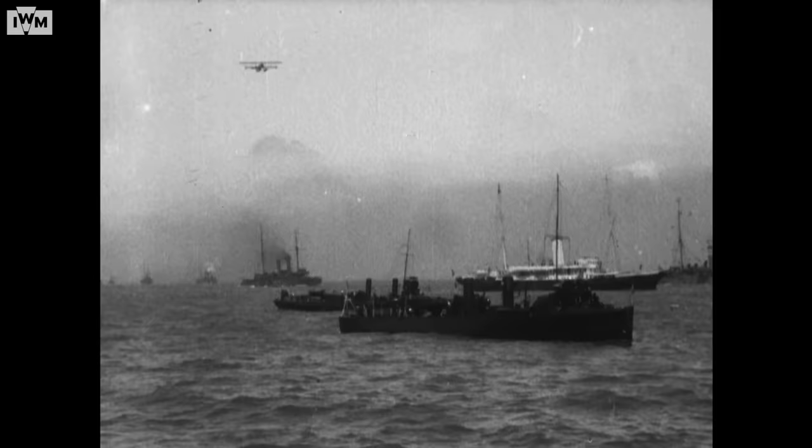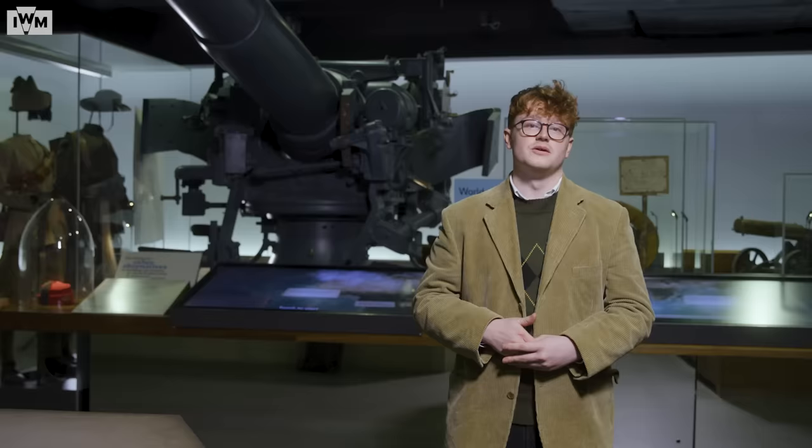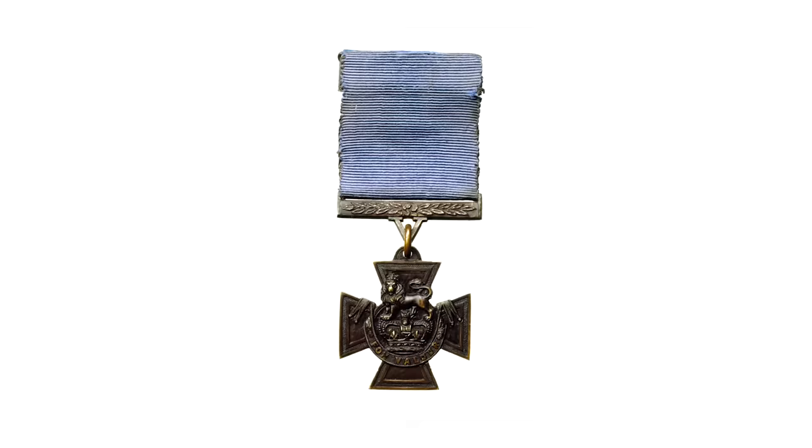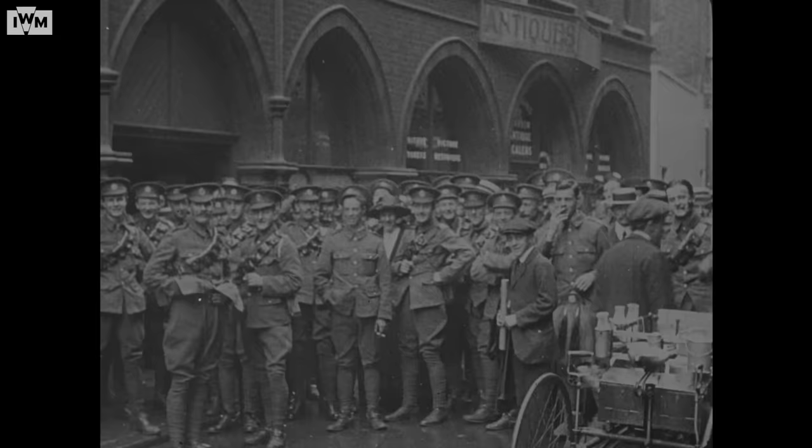After the battle, HMS Chester returns to port in the River Humber, and injured persons are taken to hospital in Grimsby, where on the 2nd of June, Cornwell dies from his injuries. He was just 16 years old. Jack Cornwell was awarded this Victoria Cross for his actions at Jutland and became the youngest recipient of the honour. His funeral was a quiet one, without the formality of ceremony, but after his story was recounted in the press, it began to catch the public imagination.